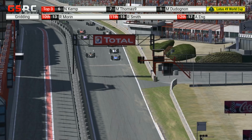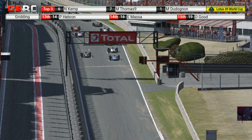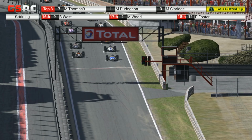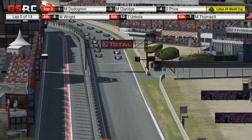But who is here is the winner of the opener, and that is the Frenchman, Michel Dudignon. Right next to him, Mick Claridge. Those two are considered to be the top runners and will be battling for the championship. Okay, it's round 2, season 2018, the second round of the winter season, and we're ready to go. 14 laps of racing. You can hear the engines start to harmonize.